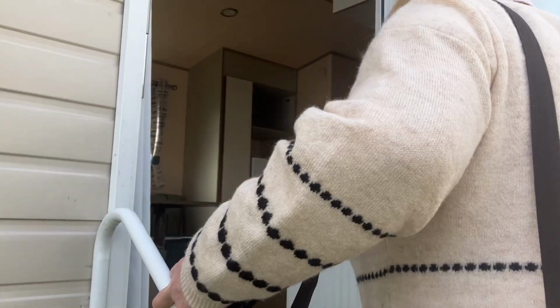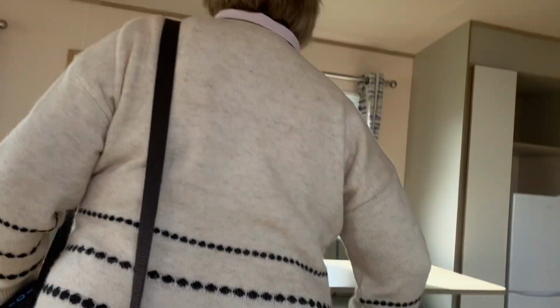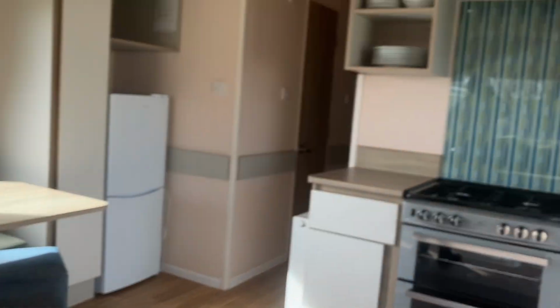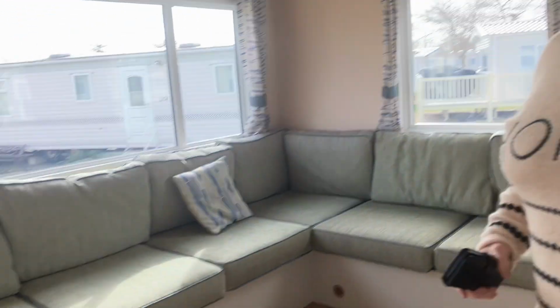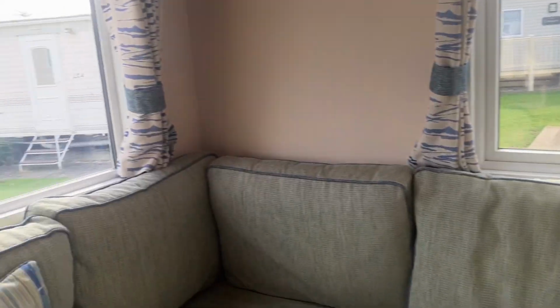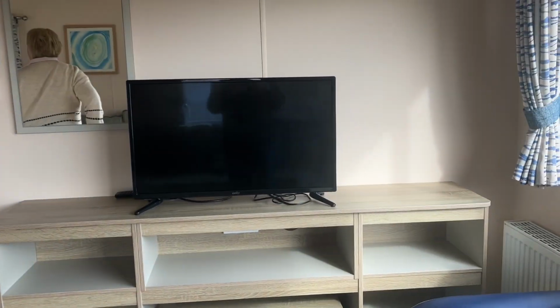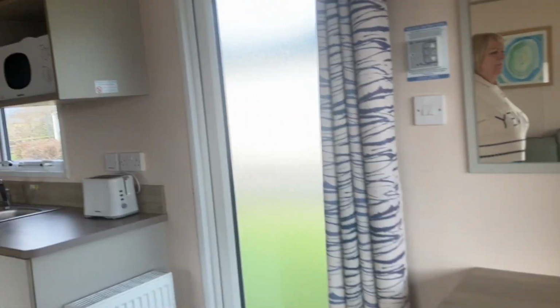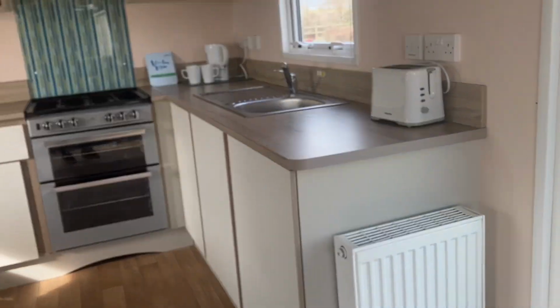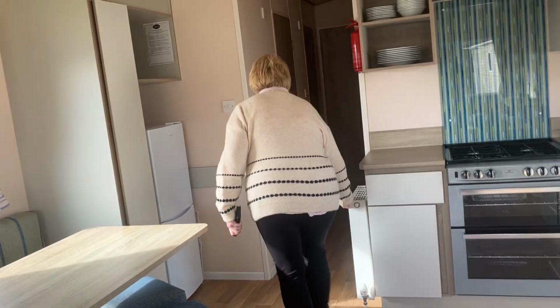It's very, very windy out here. At least it's not raining. Let's have a look. Very nice. Well, this looks okay. I did say to you, it might be a bit more modern than the last one we had. Yeah. We got central heating. Yeah. It looks all right.